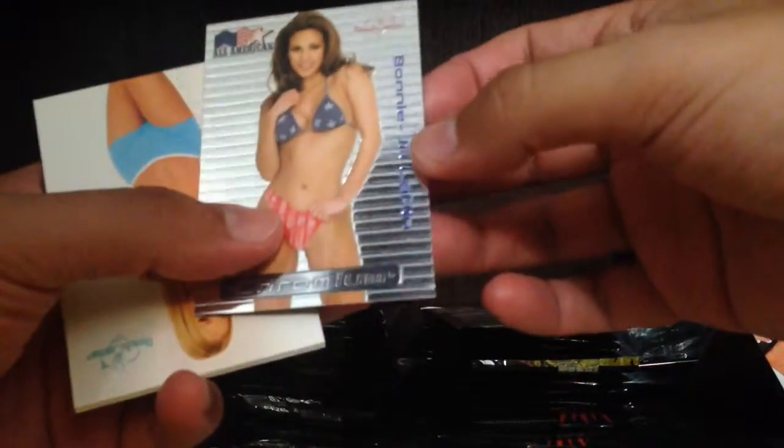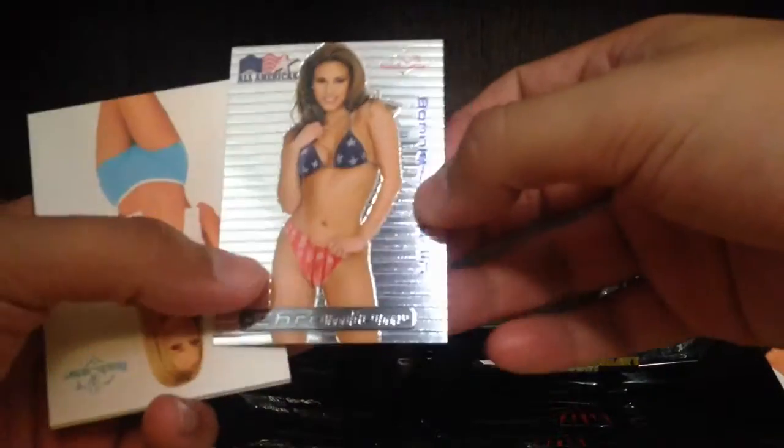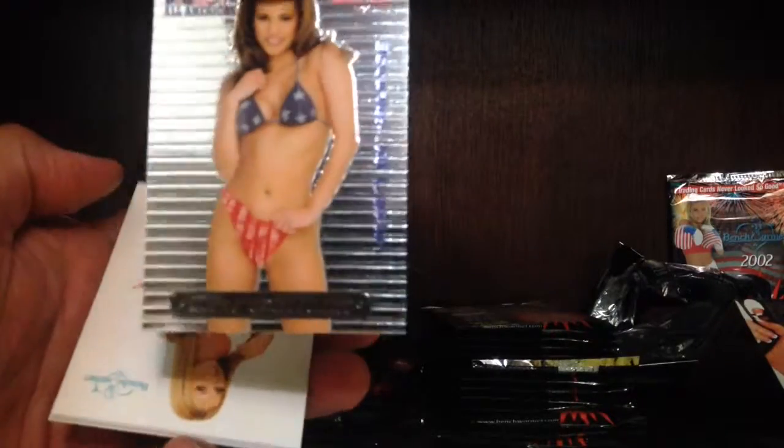This looks like it's a base card. Yeah, it's just a base card. Base, base, and base. We got our second chromium card. It's Bonnie Jill LaFlynn. Never heard of this girl. She's cute.